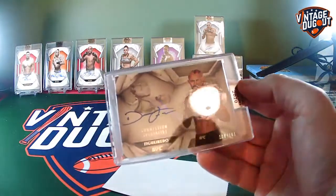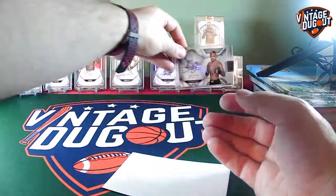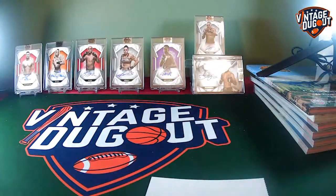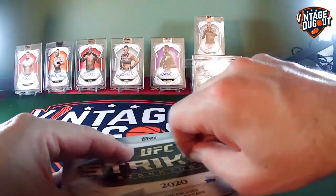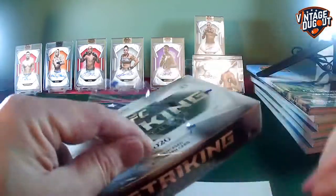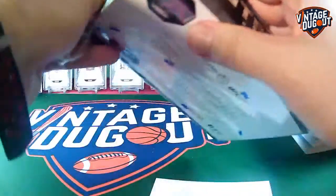Fighting again this Saturday on short rest. Double him up. Two left. That's a tough pull to get two of those. That's a nice hit. I like that autograph too. Nice autograph.